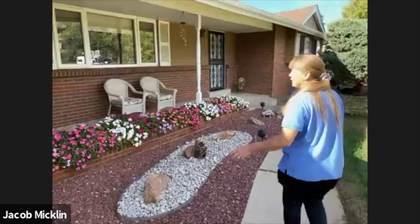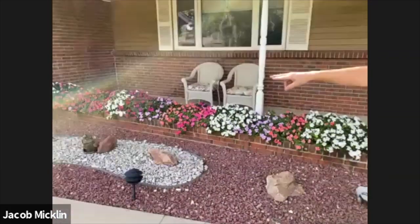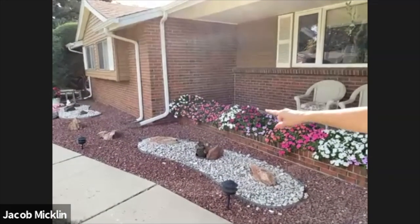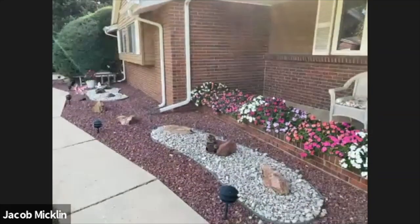Okay, just looking at the brick, the siding, the eaves, the fascia board, and I noticed the downspout over here. It does have a splash block, but I would recommend an extension on that one to go a minimum of another 3 feet on the downspout.